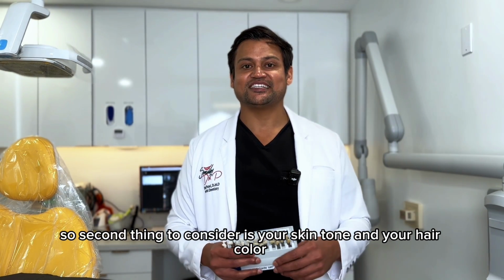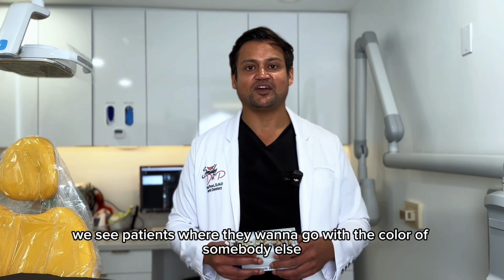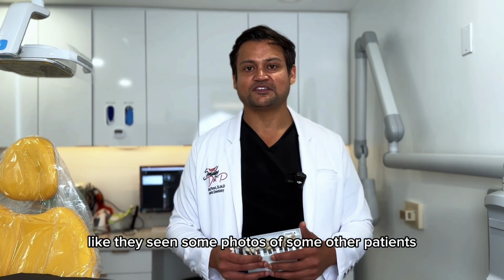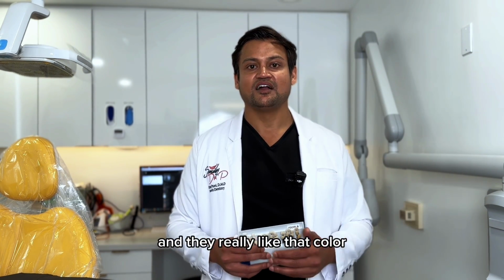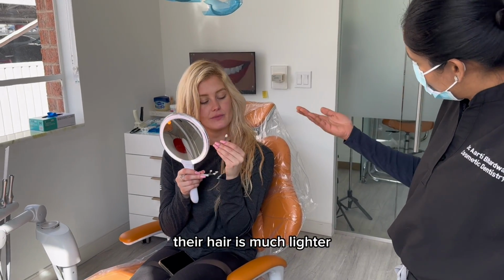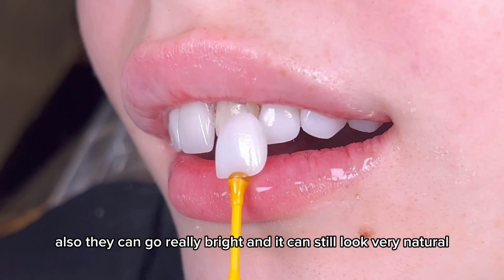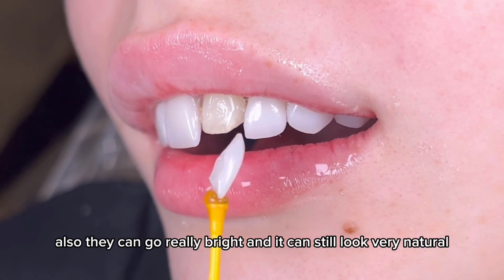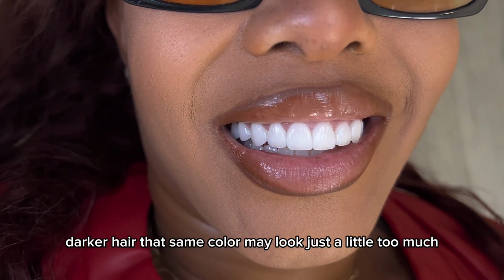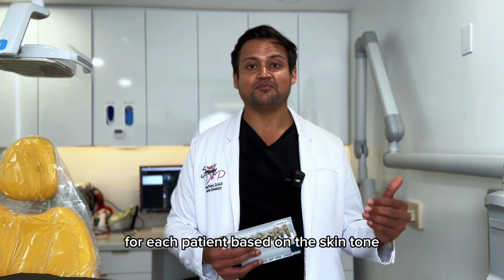So second thing to consider is your skin tone and your hair color. I think a lot of times we see patients where they want to go with the color of somebody else, like they've seen some photos of some other patients and they really like that color, but they don't understand that they have a different skin tone. If their hair is much lighter and if their skin is much lighter also, they can go really bright and it can still look very natural. But if you have a darker skin tone, darker hair, that same color may look just a little too much. So we definitely want to consider the right color for each patient based on the skin tone.